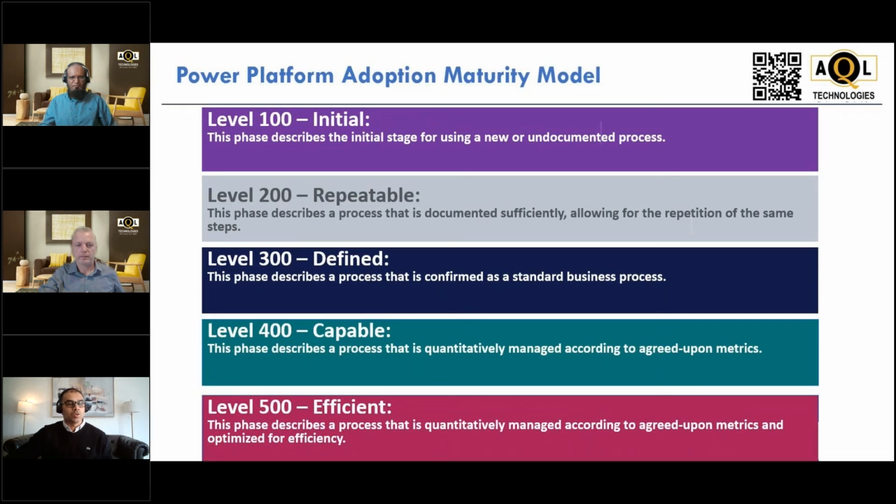And then plus, there's no overall strategy or governance approach as well, and apps are largely in a single default environment, and there are no DLP policies that have been put in place. And apps are mostly used by a single team and supported by the makers. So you're pretty much just getting started, and that's where we place organizations in level 100.